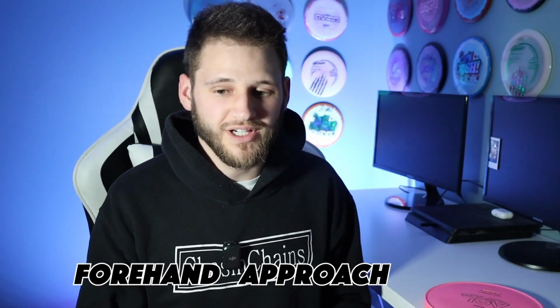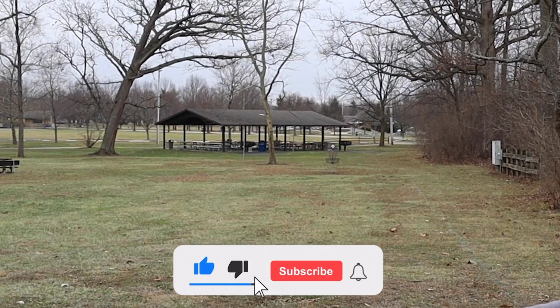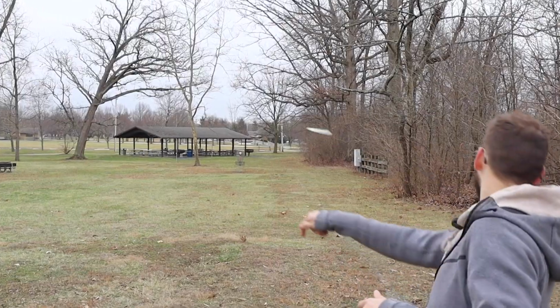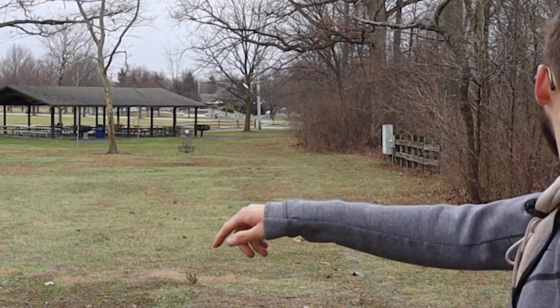For my forehand approach shots, I'm gonna be going with some zones. So I have a Jawbreaker zone, which is dead straight. Bit of a more stable zone in the ESP. A new one that's going into the bag this year, the AGL Baobab. Insanely overstable. I think this is gonna be more of a utility disc.